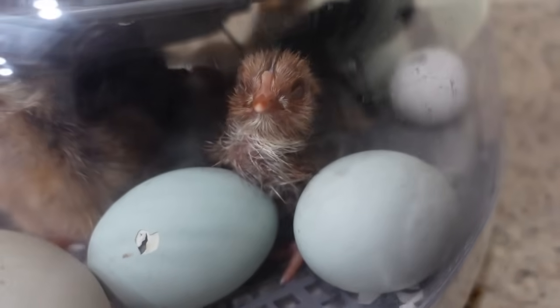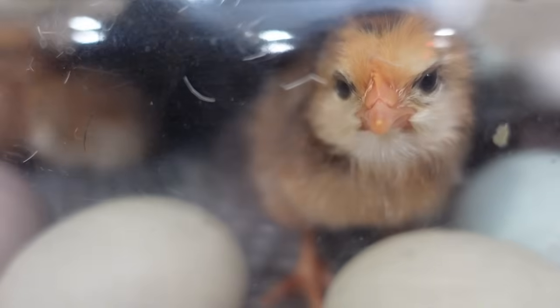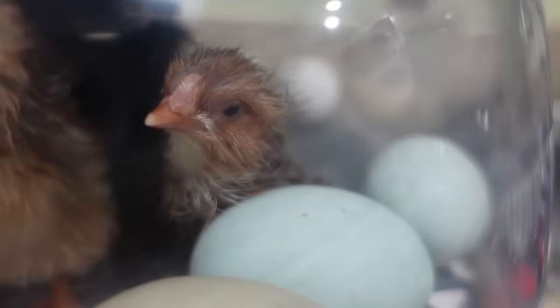Let me see if I can twist this around. And the white one back here is finally starting to, oh, you see it poking out there? Poke, poke. But so far it's just been all the ones that have hatched. This one's a little aggressive little thing. All of them that have hatched have been the tan brown eggs. Some of them are looking nice and fluffy at this point. And then the newer ones are still just looking pitiful and wet.